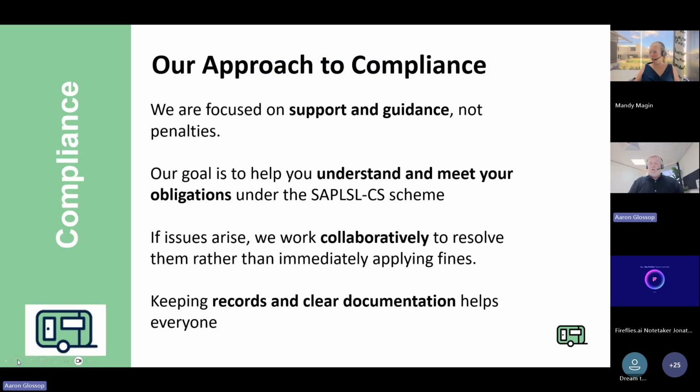Just want to finally talk to you about compliance. Our approach, and has always up until this point, been very simple. We are here to help. We are here to provide support and guidance. We are not in the stage of penalising anyone. We are here to help you and get you through, I guess, the first process.